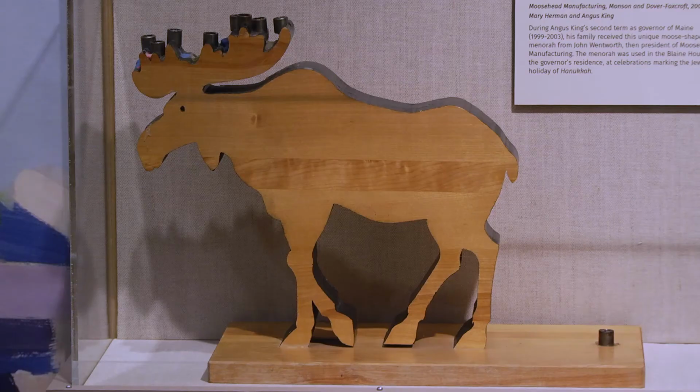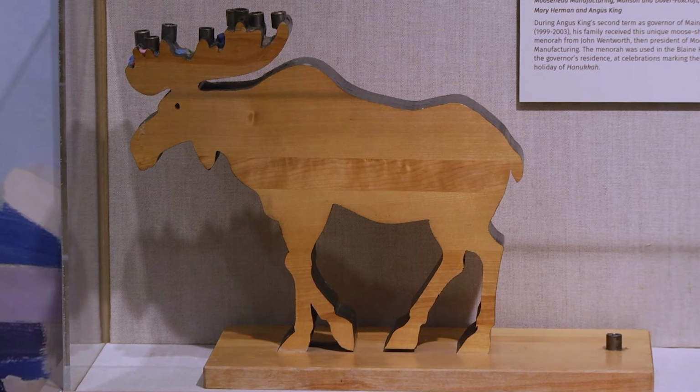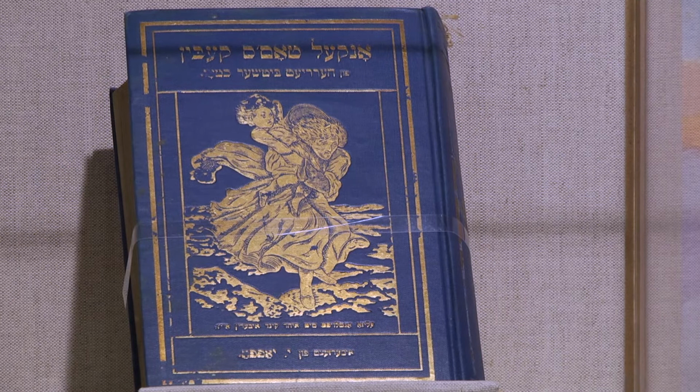This Hanukkah Menorah in the shape of a moose was used for holiday celebrations at the Blaine House, the governor's home, when Angus King, his wife Mary Herman, and their family resided there. Beside it is a Yiddish edition of the classic anti-slavery novel, Uncle Tom's Cabin, presented to Waterville's Beth Israel congregation by one of its members.